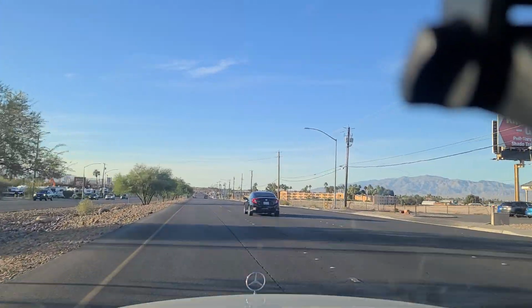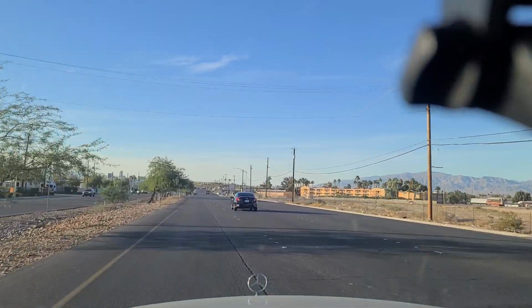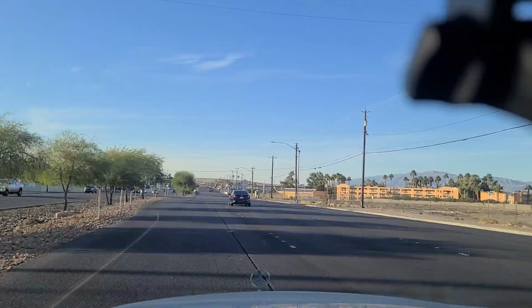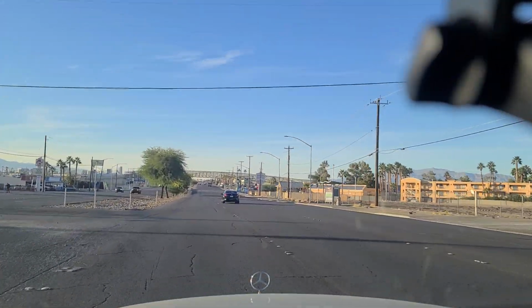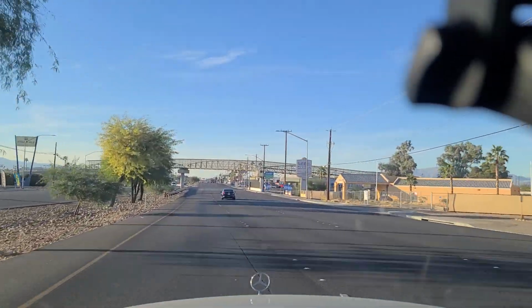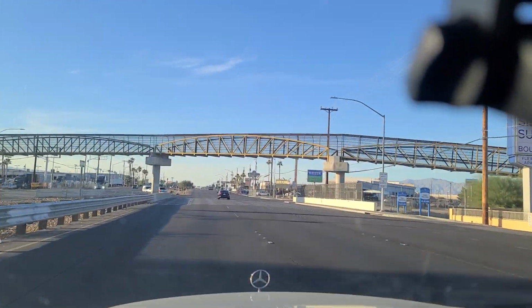On Boulder Highway, Johnny Walker RV over here off to our left. Popular RV dealership. I've not been in there. I'd like to go in there someday. Buy an RV. That would be cool, I think. Siegel Suites, Boulder 2 over here. Flexible stay apartments. Daily, monthly, weekly.